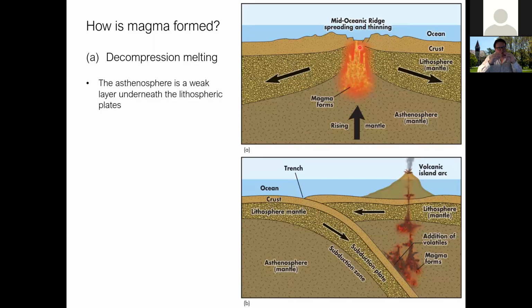But when the weight of that overlying lithosphere, again, crust and hard solidified mantle, moves away, it reduces the pressure. You can use the analogy, to keep it organized in your head, of taking the lid off the Coke bottle, allowing it to sort of not effervesce like a Coke bottle, but undergo decompression melting, and cause magma to rise to the surface.